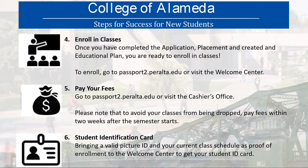Number 5, pay your fees. Go to passport2.peralta.edu or visit the cashier's office. Please note that to avoid your classes from being dropped, fees should be paid within 2 weeks after the semester starts.